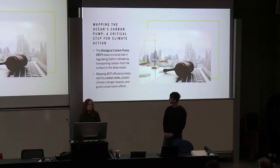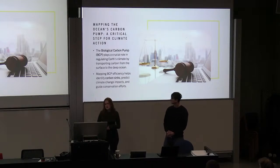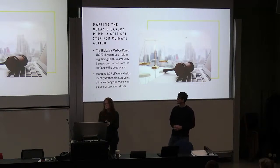Yeah. So we are all software engineering students at the University of Iceland, and we were looking at the carbon cycle and how we can use the biological pump. We were looking at some scholarly articles going over how scientists have been looking at the biological pump in relation to the climate crisis over the years.